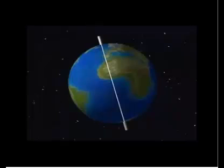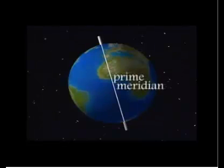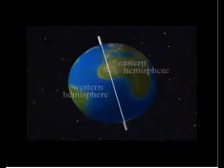There is another imaginary line that circles the Earth the other way, running through the North Pole and the South Pole. This line is called the prime meridian. It divides the Earth into the eastern and western hemispheres.